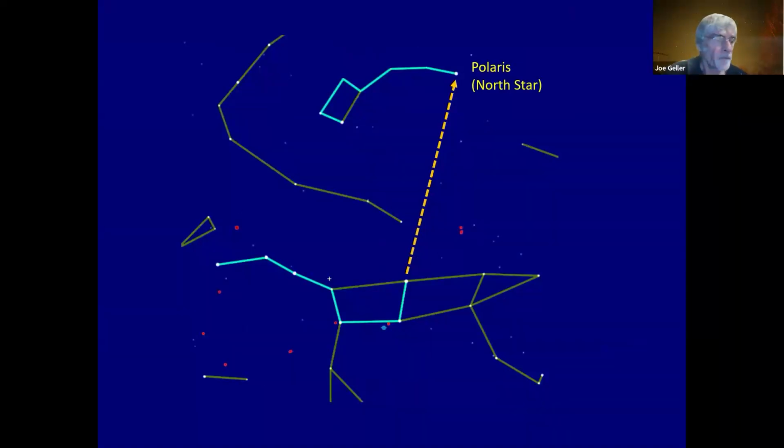Another useful thing is how do you find Polaris? You know it's due north, but where is that exactly? You can use two stars of the Big Dipper, called the pointer stars, and you follow them in a straight line and you come straight to Polaris. And that's any time of the night, any time of the year. Wherever it's positioned, it's rotating around Polaris, and these two stars are always going to point there.